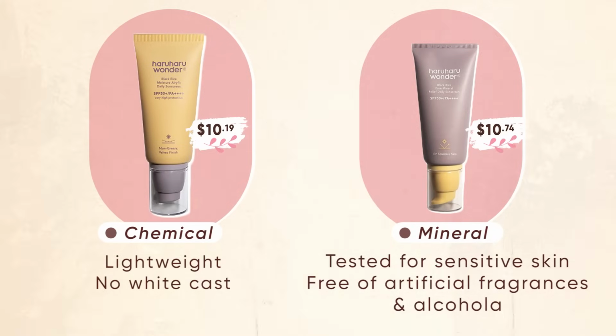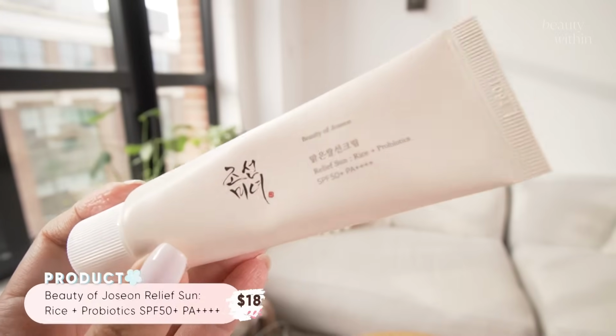And this guy, guess what? You can get it for $10. This also comes in a mineral form with exactly the same ingredients, but with mineral filters if you have sensitive skin. And then we of course have the Beauty of Joseon.